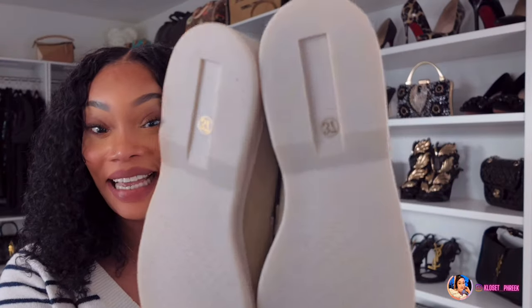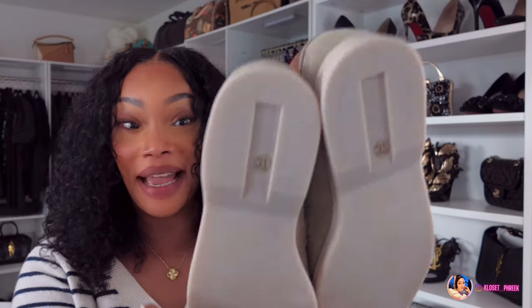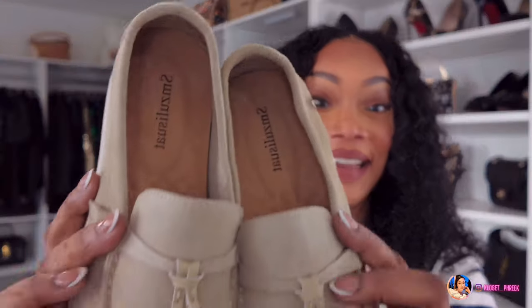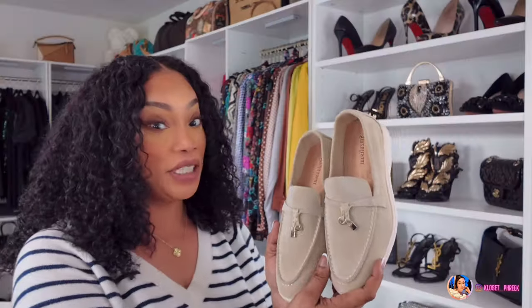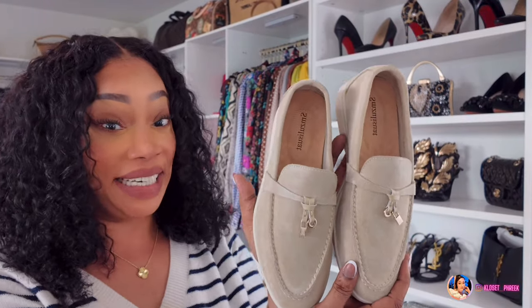Look at the detailing of the bottom of the shoe. Like, come on. This seller did not come to play. I love this color. I love the suede on here. I didn't think the quality of these shoes would be as good as they are, but these shoes have amazing quality. They do have, I think, about 4 or 5 colors, and I will have them linked below if you are interested. Okay. Last but not least, and guys, I think I saved the best for last.